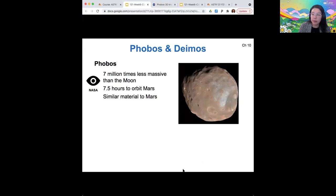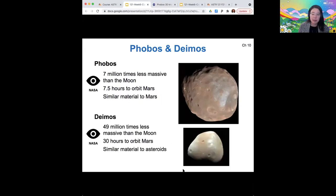So that's Phobos. Deimos is even smaller, so 49 million times less massive than the moon. It takes 30 hours to orbit Mars, so longer orbital period, and it has a more similar composition to other asteroids. It also looks like other asteroids, same as Phobos. And again, there's a 3D visualization if you're curious.